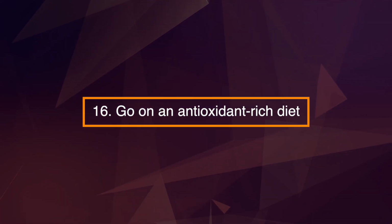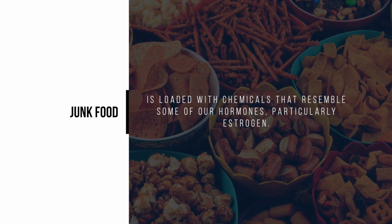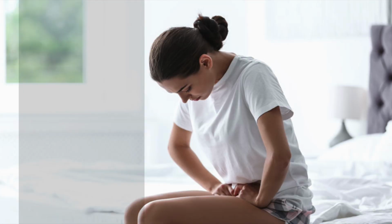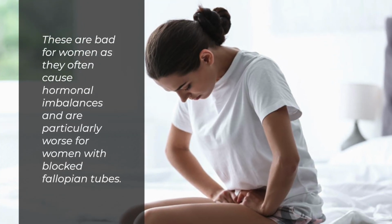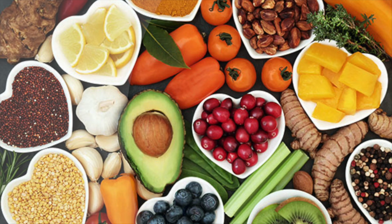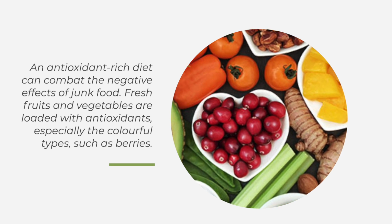16. Go on an antioxidant-rich diet. Junk food is loaded with chemicals that resemble some of our hormones, particularly estrogen. Now, these are bad for women, as they often cause hormonal imbalances and are particularly worse for women with blocked fallopian tubes. An antioxidant-rich diet can combat the negative effects of junk food.